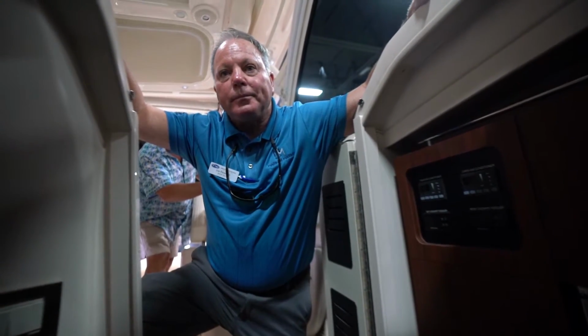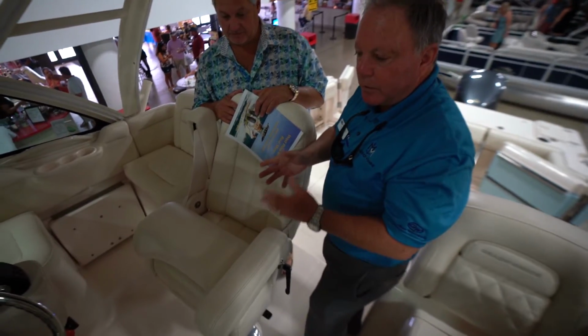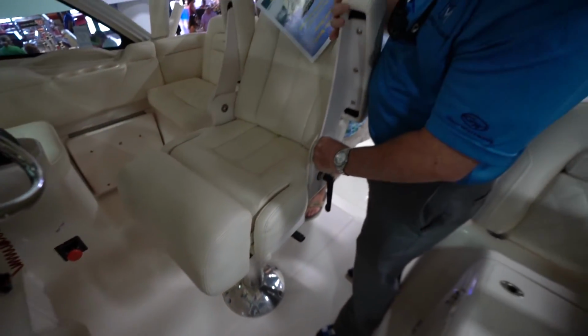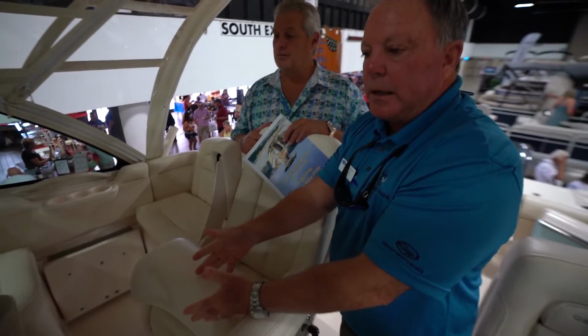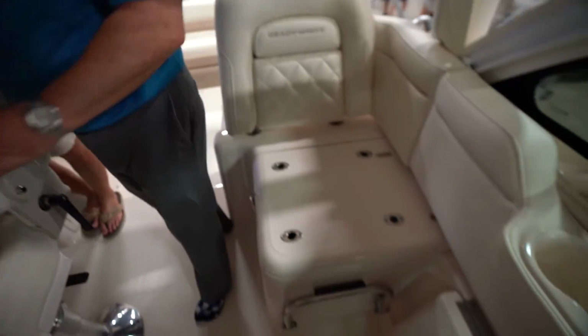Nice. Let's look at a couple of other features. Sounds good, Alfred. The chair swivels, and also it will go up and down. Can we do that again so they can see it? Yep. And then you also have the armrest where they'll pop up and down too. So this is called a bolster seat. Allows you to either sit up higher, or what I do, I'm leaning against it for comfort when I'm out on a bad day with sea conditions.